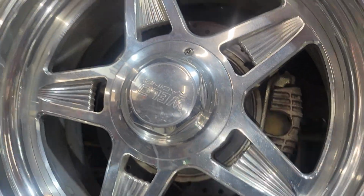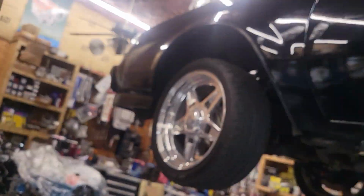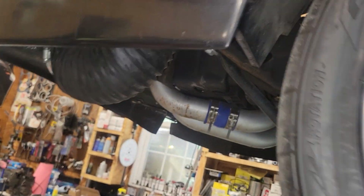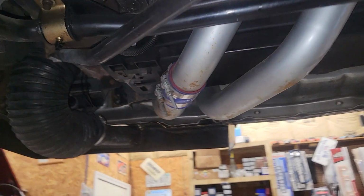Assuming those are more bare brakes in the back since they're bare in the front. That's an assumption though. These are definitely bare. So a solid car. Just gonna need a few little light things. Modernize the combo a little bit.